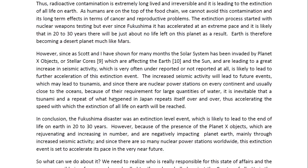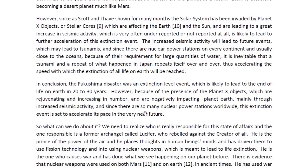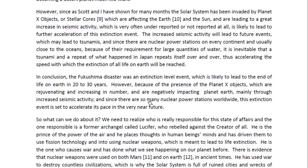And the reason for that is because we are likely to have tsunamis. And since there are nuclear power stations on every continent and usually close to the oceans because they require large quantities of water, it is of course inevitable that a tsunami and a repeat of what happened in Japan repeats itself over and over, thus accelerating the speed with which the extinction of all life will be reached. In conclusion, the Fukushima disaster was an extinction-level event, which is likely to lead to the end of life on Earth in 20 to 30 years.